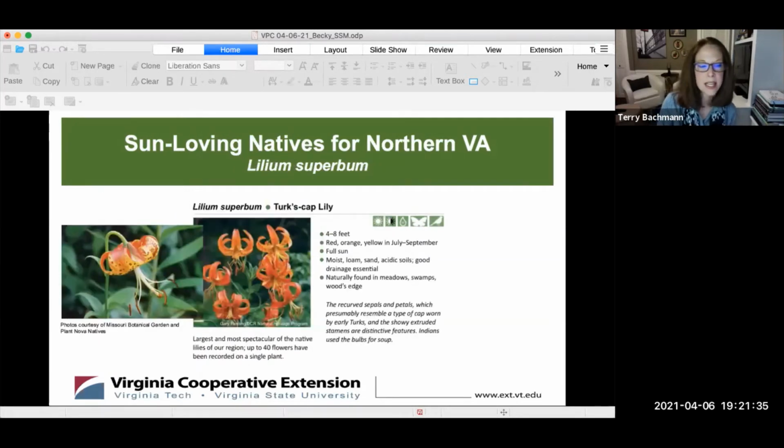Next is the Lilium superbum. And as summer continues, lilies emerge throughout our gardens, and the Lilium superbum, or the Turk's cap lily, is an intriguing native option. Under the right conditions, most notably well-drained soil, this can be a very prolific bloomer. However, it is not at all drought tolerant. So care must be given to making sure this has adequate water throughout the growing season.